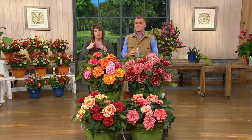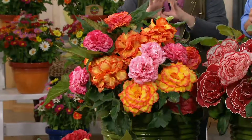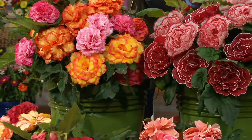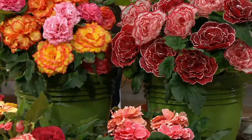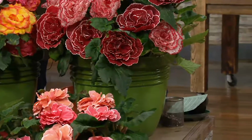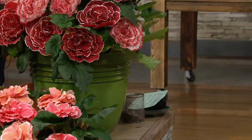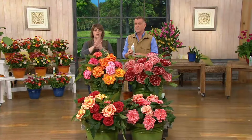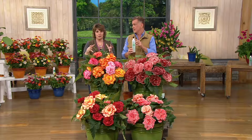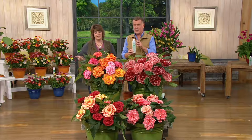But it is fun to get these, and you know, you could do them as gifts. Think about that. Who has summertime birthdays? Paint them a beautiful flower pot, put these on top, let them start blooming. They'll start again July into August, and as their stems become really thick, they don't fall over.